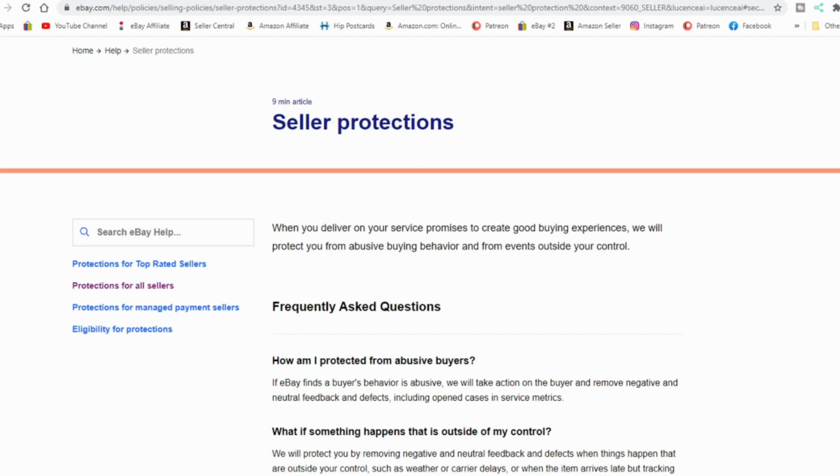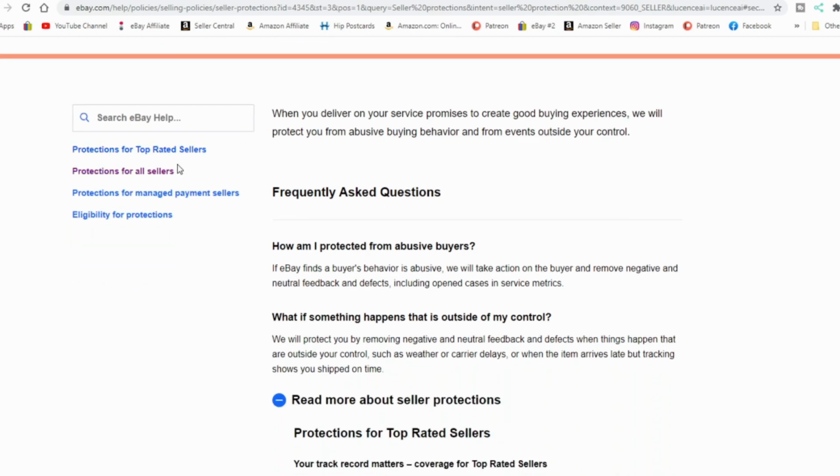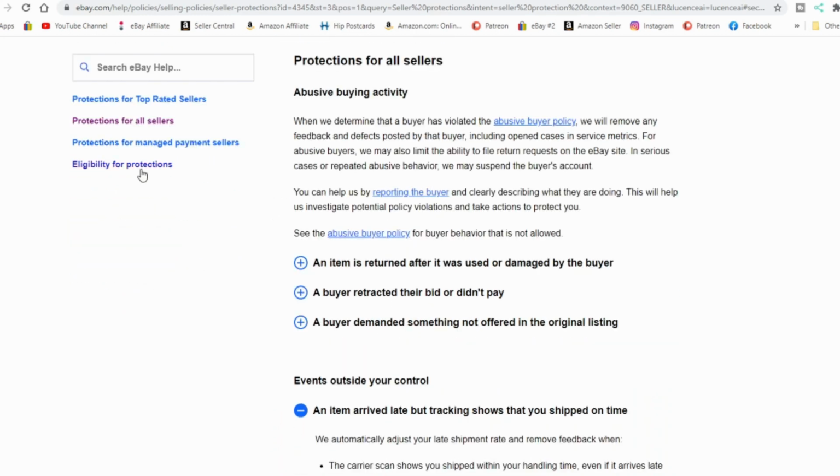So here we are on seller protections. This is the main page for seller protections on eBay. Now we're going to go to protections for all sellers. Very important. Every seller should be aware of this page when you're calling eBay over certain issues.